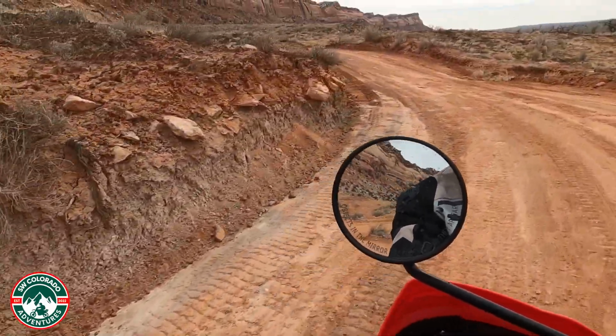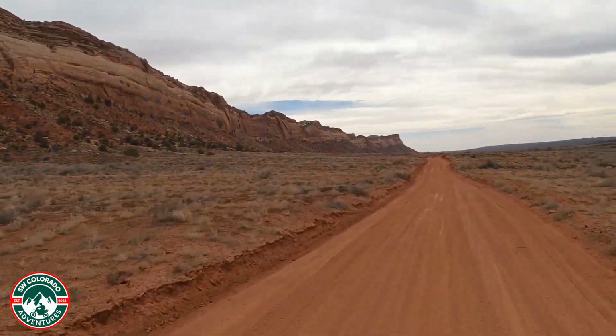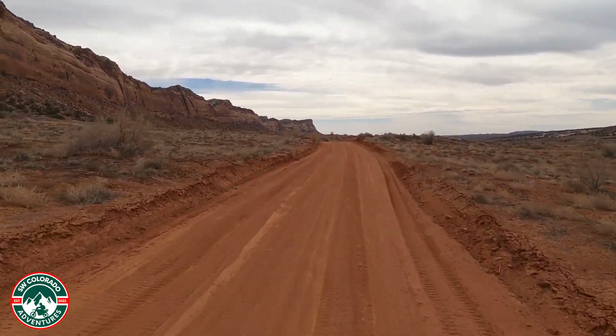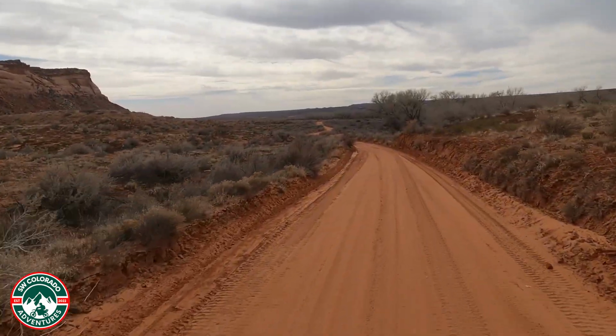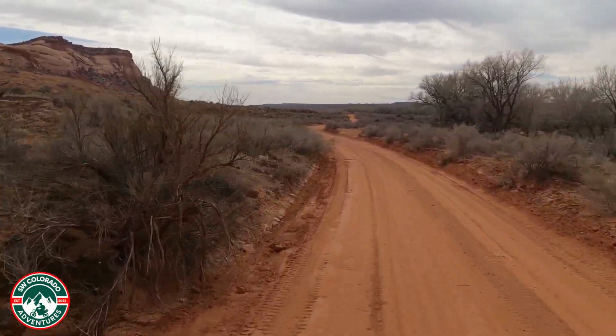See, that's where it looked like they graded the road not too long ago. That is pretty cool. You gotta admit, just being out and away from work for a day and up in all of this stuff is pretty darn fun. That little bit right there just makes you want to hit the gas a little bit.